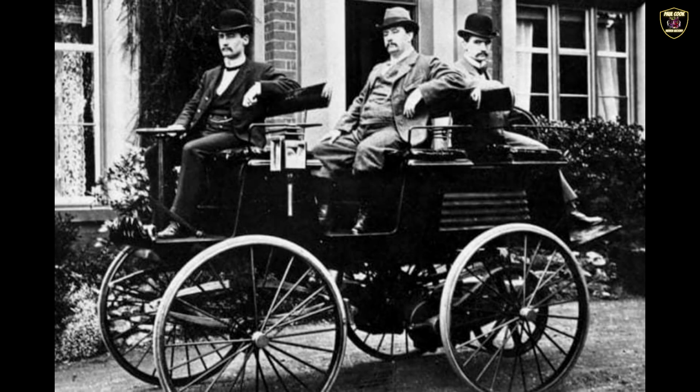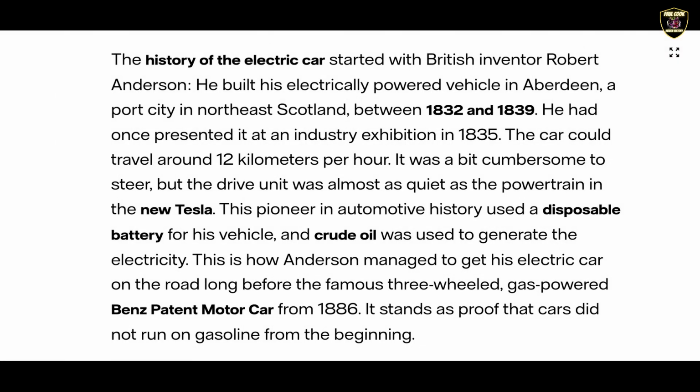He built his electric powered vehicle in Aberdeen, a port city in north east Scotland, between 1832 and 1839. He had once presented it in an industrial exhibition in 1835. The car could travel around 12 km per hour. It was a bit cumbersome to steer, but the drive unit was almost as quiet as the powertrain in the new Tesla.